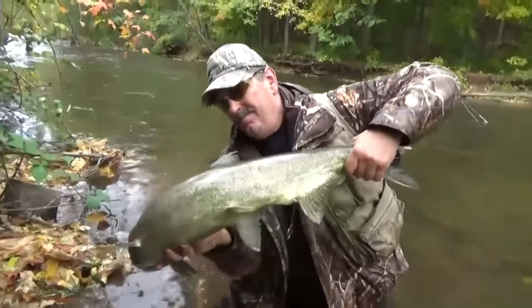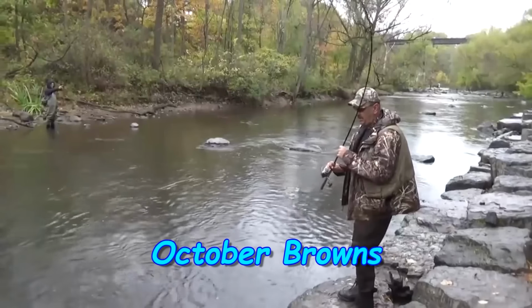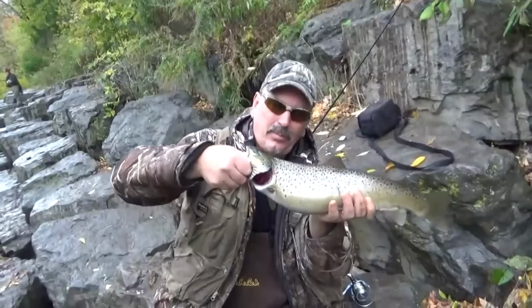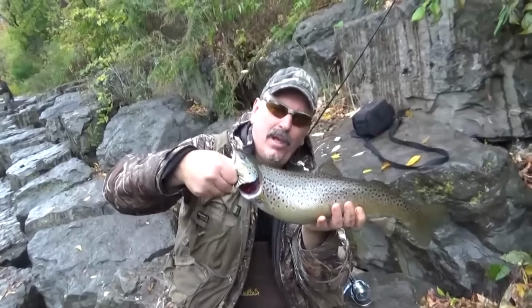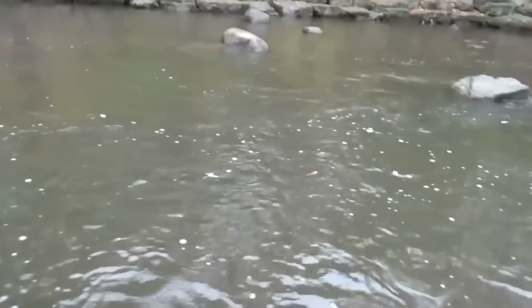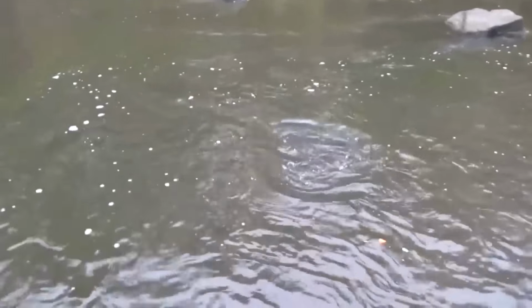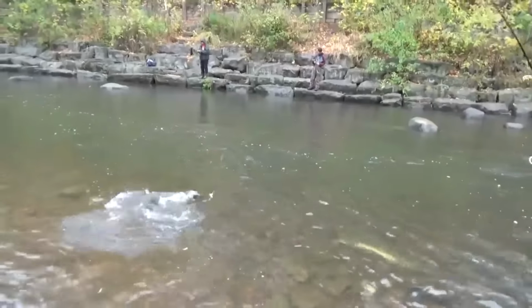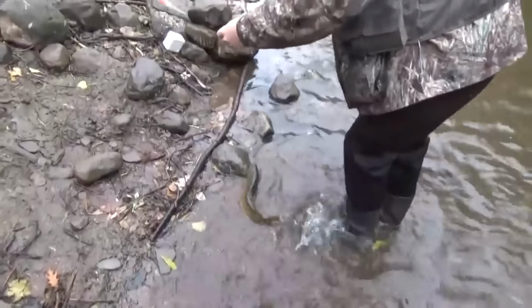Took a peach. Real female brown, first fish of the day. Brown trout. Oh, fish, man. Dude, that is beautiful.